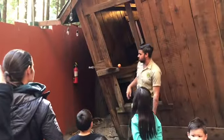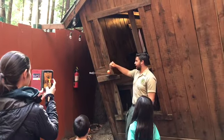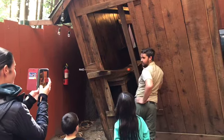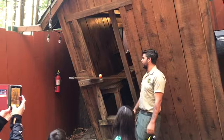Now, if I push it into the cabin just a smidge, right? Whoa. Wait, do it again. I didn't have my camera. Awesome. Thank you. Okay, now can you roll the ball again, please?